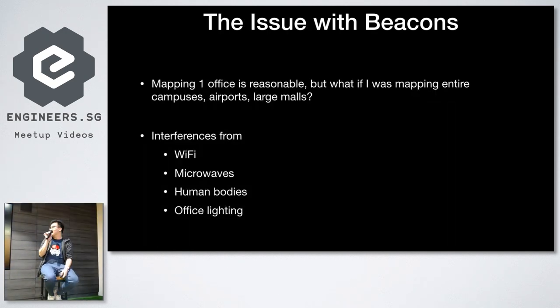One of the major issues with beacons, I would say, is interference, like Wi-Fi clashes. Even the lights could be emitting a similar frequency that could clash. Human bodies, like in a room like this, you're probably already blocking that beacon from being detected very well, because each human body is made out of a lot of water content, which is a blocker for the signal. And of course, microwaves and such.